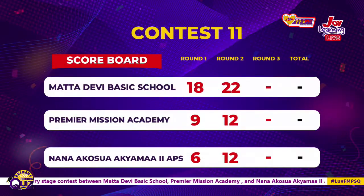So at the end of round two, this is how the results look. Matta Devi Basic School still sprung to the lead with 22 points. And there is a tie between Premier Mission Academy and Nana Kusi Akyamaa the second APS with 12 points each.